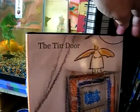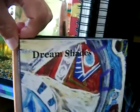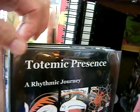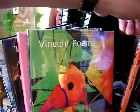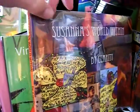This is Ten Doors. The Tin Door. Wonderful poem, the creation epic. That's lovely. And Dream Shades. That we wrote. All these are pieces. A lot of our writing is about the depth of the deep mystery, and also about the journey, the journey to coming to an understanding of one's sacred self, and also the changes within the soul and the body as one moves towards this.